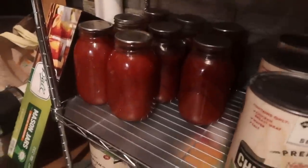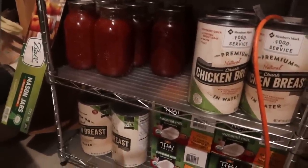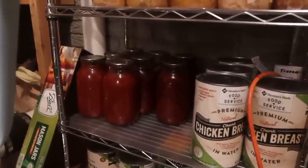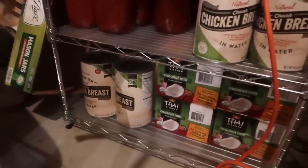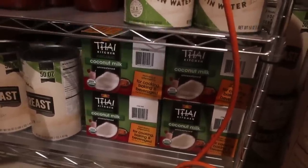This is home canned spaghetti sauce. I didn't grow enough tomatoes this year, as much as I would like to have filled shelves full of those. Every time we cook, we go through 2, sometimes 3 if we're having company, making a bunch of lasagnas or something. So we go through those really fast, but they're very good. I have such a good recipe for home canned spaghetti sauce. And then there's coconut milk too, plenty of that.